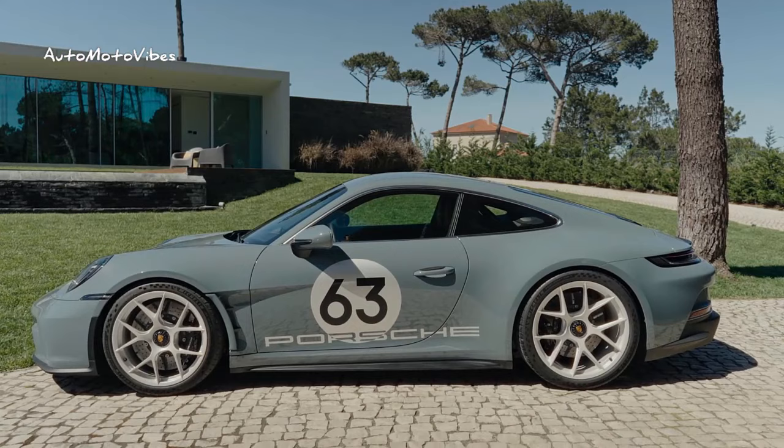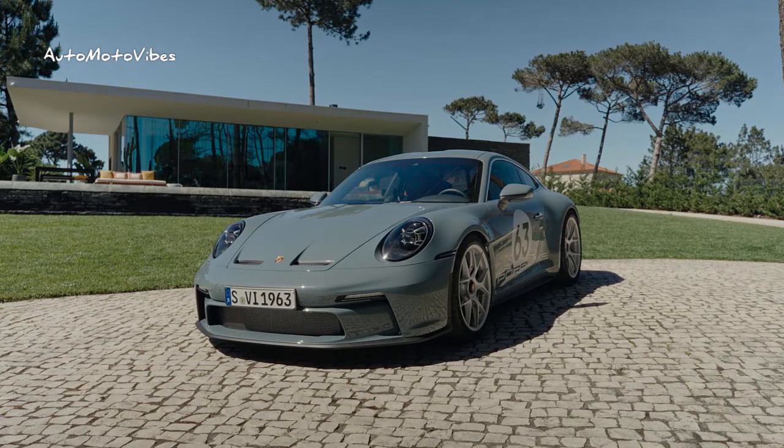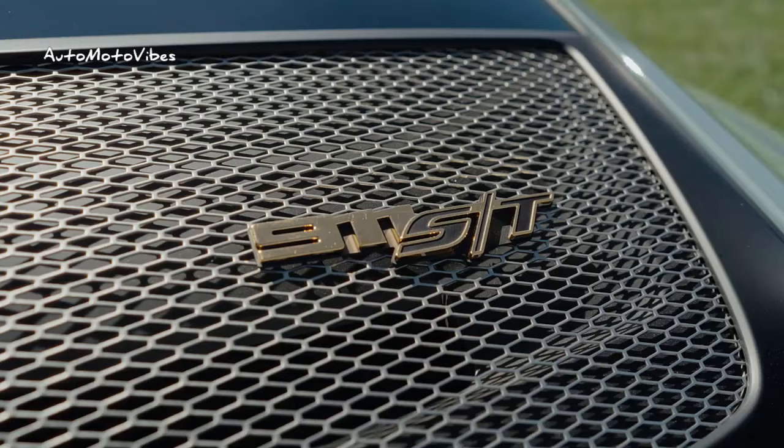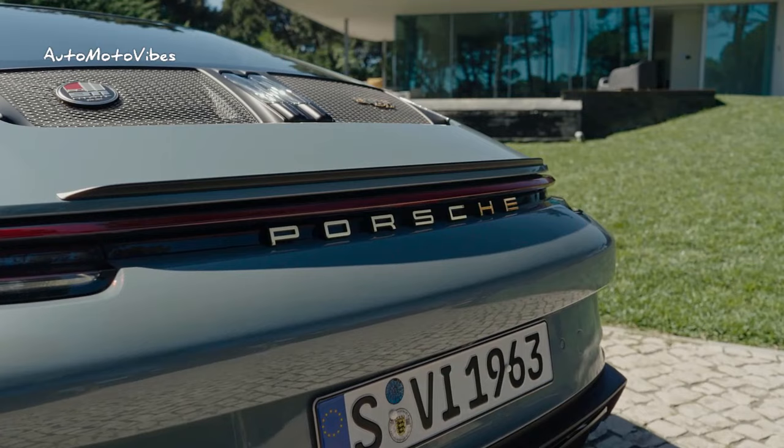Porsche has revealed yet another special variant of the 911, the ST. Just 1,963 units will be made as Porsche is celebrating the 60-year anniversary of the 911. So, what is it? Well, it essentially is a GT3 RS Touring, and boy, is it epic and even more lightweight. Powering this edition is a 4.0-liter naturally aspirated flat-six, making 518 horsepower, paired to a close-ratio 6-speed manual gearbox.